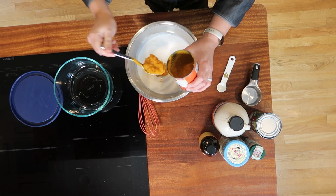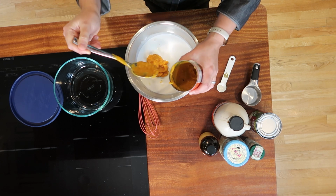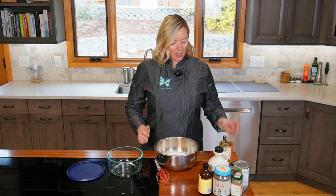And pumpkin's actually a wonderful thyroid-friendly food. Not only are we getting a lot of good fiber, we're getting a lot of vitamin A, those orange colors of the rainbow, but it's also a food that's really warming. It's a complex carbohydrate, so it gives you lots of good energy, sticks with you throughout the day, and it also happens to be pretty low in calories and low on the glycemic index. So it's one of my favorite thyroid-friendly foods.